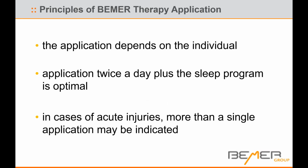The application depends on the individual. There are no programs or protocols for this disease, this condition. BEMER does not use any protocols for any specific disease, as BEMER is a Class 1 FDA registered device. So it's important to understand that the application depends on that unique aspect of the individual. Application should be twice a day plus the sleep program. And in cases of acute situations or acute injuries, more than a single application can be indicated, and usually is.